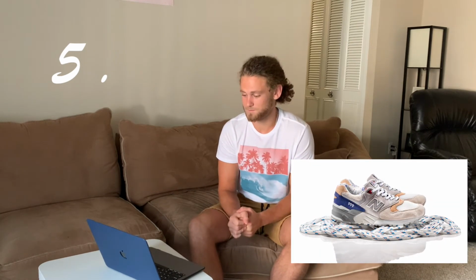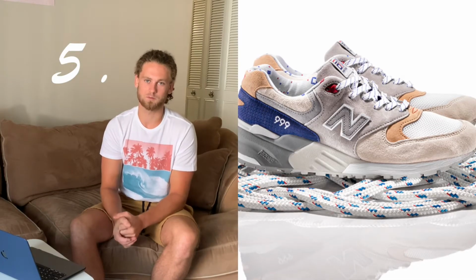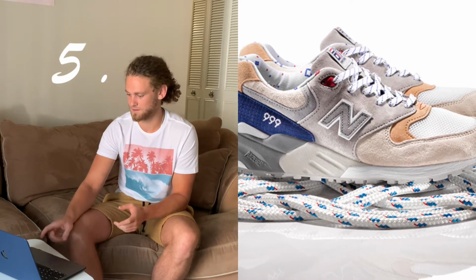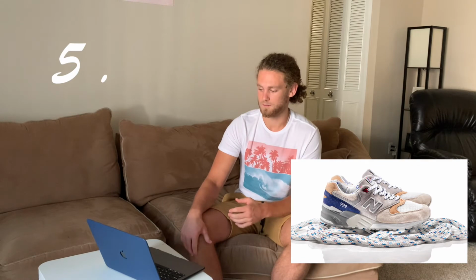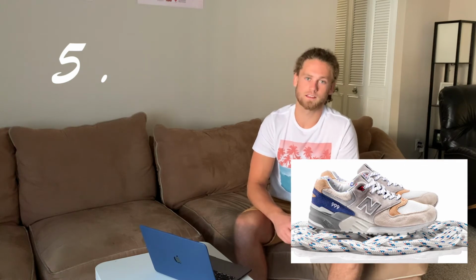All right, now we got the top 5, and starting off the top 5, we have the New Balance 999 Concepts, the Kennedy colorway. I've seen a lot of other YouTubers make videos on these, and a lot of you are probably gonna be mad that I have a New Balance in the top 10, but I think these are just perfectly done. Especially the fact that they're US made and all that. The way they did the colorway, the way they did the different materials is just so perfect. This is the best New Balance I think that's ever been made, and I would just absolutely love to have these. But yeah, number 5, New Balance 999 Concepts Kennedy.